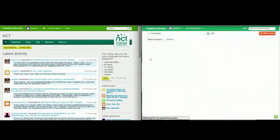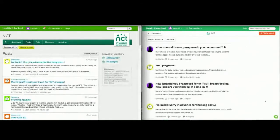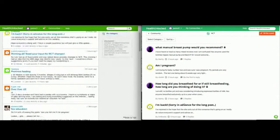Let's look at the posts page. One thing you'll notice is that this right sidebar is missing. We'll be adding that over the next couple of weeks, so no panic there. These categories will probably be put over here. But the idea is that this information is a lot easier to read, a lot easier to see. It's clearer. It's on this white background, so the main thing that stands out are, number one, the main call to action to write a post, and number two, the content that people are writing.